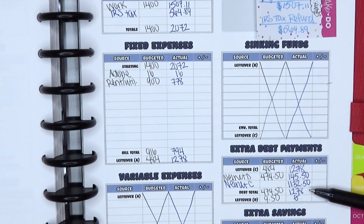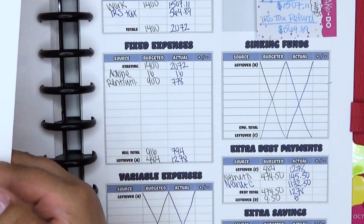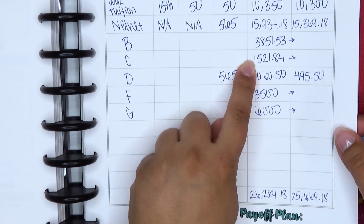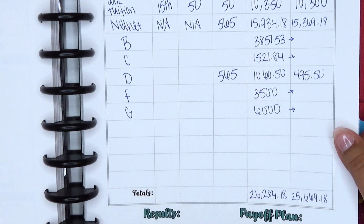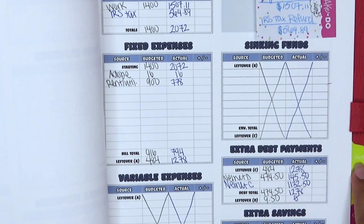And putting that towards my next loan, which is Nelnet C, because I'm following the snowball method. So the next loan of mine with the smallest balance, if we look back towards June's debt tracker, let me just go back, for example. So after paying off D, the next account with the smallest balance is C. So following the snowball method, C would be my next account to attack. And it has $1,521.84 left to pay it off. And I'm going to be able to pay $1,132.50, which is a significant portion, and sets me up to probably be able to finish paying that account off in August.